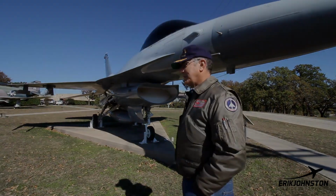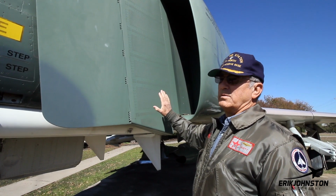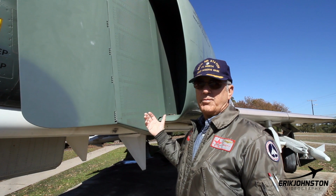Let's move on to the F-4. These actually moved in order to direct the airflow so that at a supersonic speed, the engine wouldn't flame out.